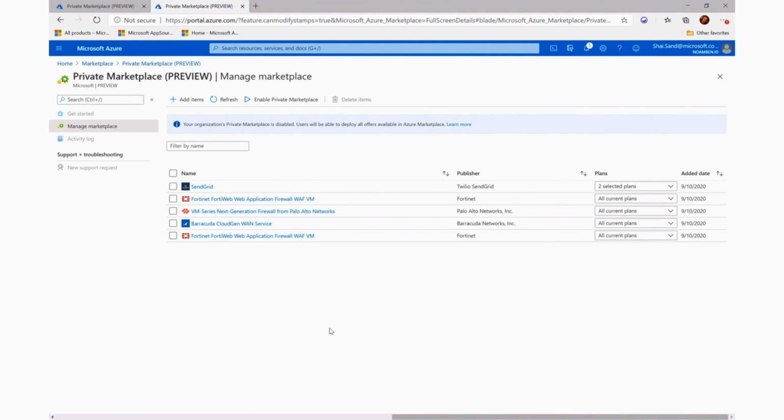At this point, we are back to the Manage Marketplace, and we can see the list we created for the approved items. We are ready to enable the private marketplace to the users, and we will do so by clicking the Enable Private Marketplace. Right now, as it states in the notification and as the banner indicates, the private marketplace is enabled, and our users are able to deploy the specific plans based on our list.